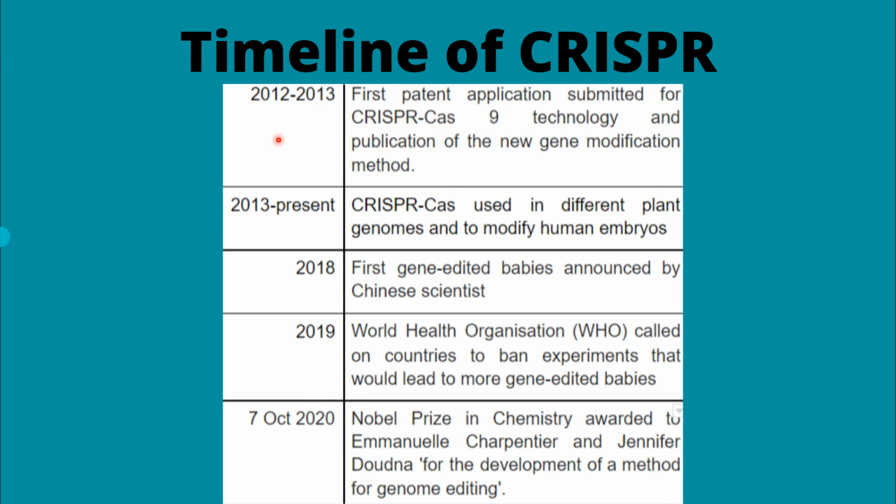In 2012 to 2013, the first patent application was submitted for CRISPR-Cas9 technology, along with the publication of the new gene modification method. And from 2013 onwards, this gene editing method has been used in different plant genomes and to modify human embryos. Fun trivia: in 2018, the first gene-edited babies were announced by Chinese scientists. However, in 2019, the World Health Organization called on countries to ban experiments that would lead to more gene-edited babies. And in the same year, Chinese scientists were convicted for using CRISPR-Cas9 on human babies.